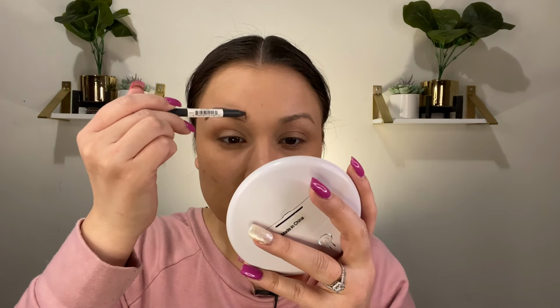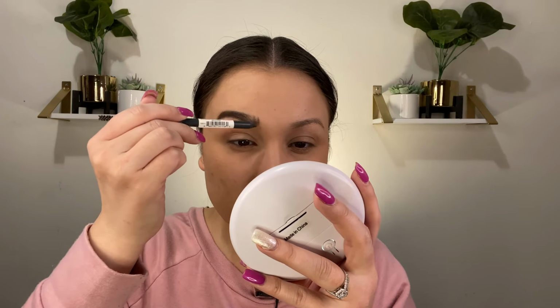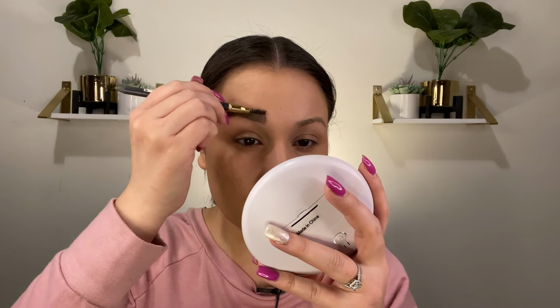And then I like to do little hair strokes in the front, which is where I find it to be a little thick. And then I'm just going to comb through it. I just feel like I can't get that super sharp brow that I like with this pencil.